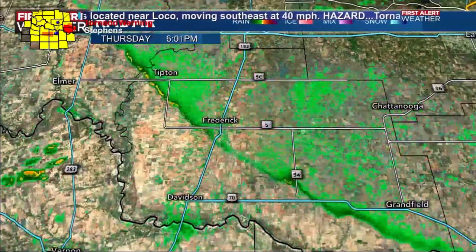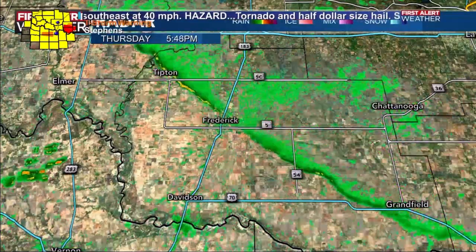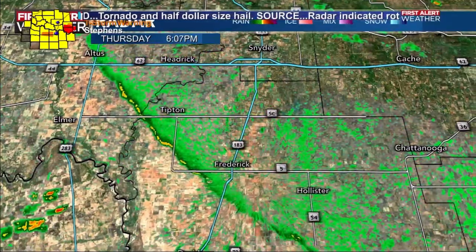This is a gust front. Those are the winds coming off of the thunderstorm. So it may look like rain, but it's winds. Altus, you're likely seeing those now.